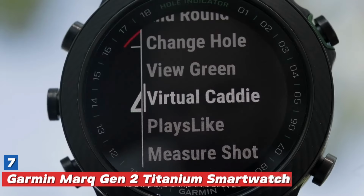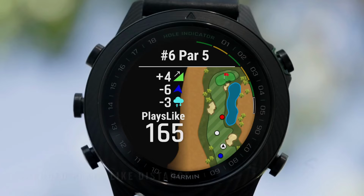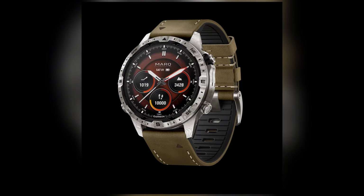Number 7. Garmin Mark Gen 2 Titanium Smartwatch. The Garmin Mark Gen 2 titanium smartwatch represents the pinnacle of where traditional watch craftsmanship meets cutting-edge technology.